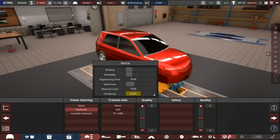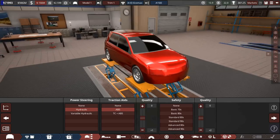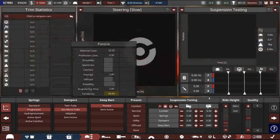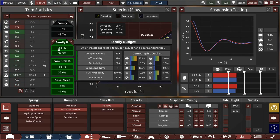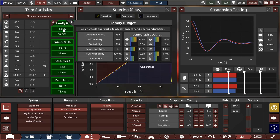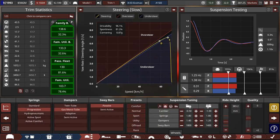I think we can go with the hydraulic power steering, and we'll do ABS since, I mean, we kind of need it at this point. We'll do standard 90 safety, and yeah, just normal suspension. Nothing too spectacular. Let's do a normal preset, and yeah, family budget is more what I'm aiming for, and it seems to be working. So it's more just tuning the car.